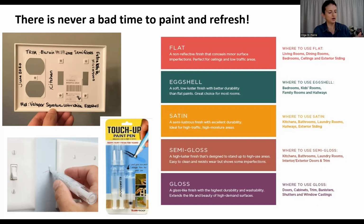So you may want to gravitate towards eggshell and satin. If you want to do trim and doors, you want to do semi-gloss and gloss. And if you have walls that are uneven and you're trying to make them look as polished and as smooth as possible, then you may want to go in the direction of flat.